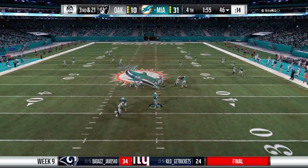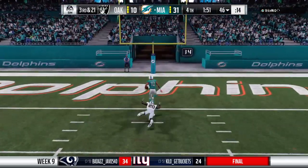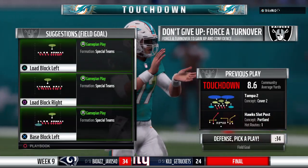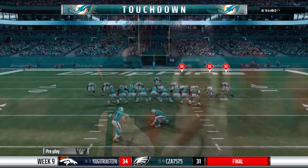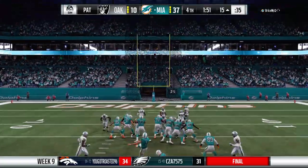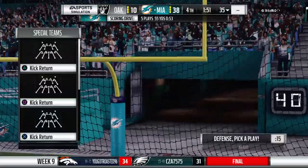Out of the gun, Tannehill. And he finds Stills, complete. And he'll take this into the end zone for a Dolphins touchdown. Kenny Stills with his second touchdown of the game, 4th of the year. And the Dolphins are able to grow their lead. And his kick is right through.